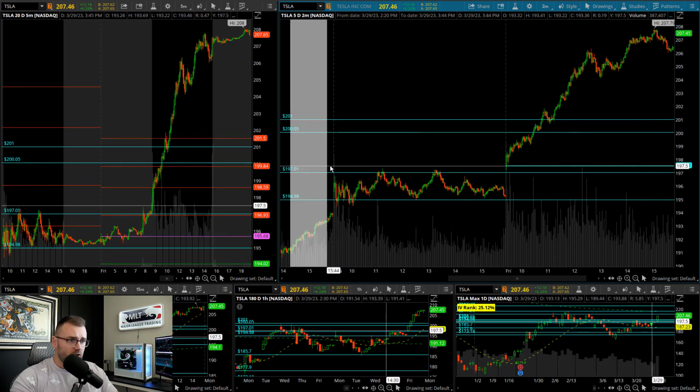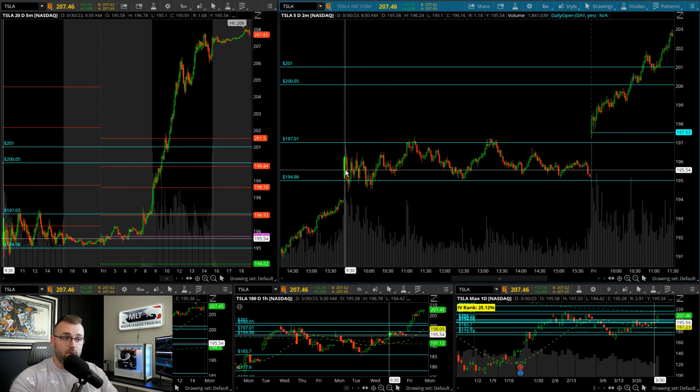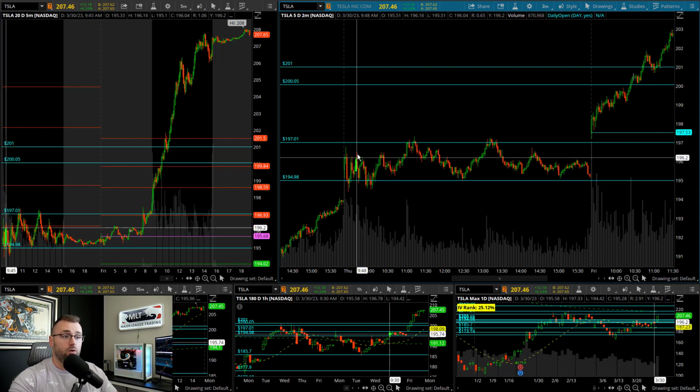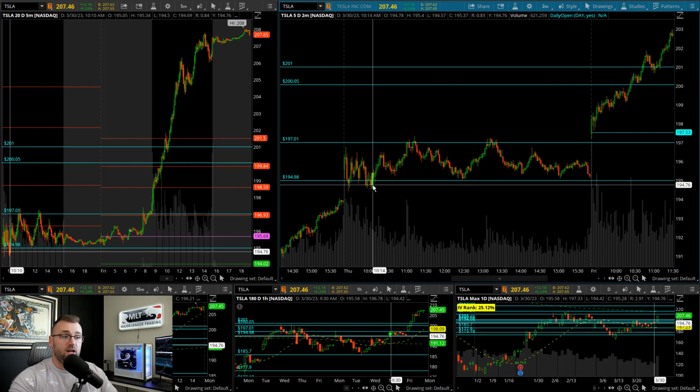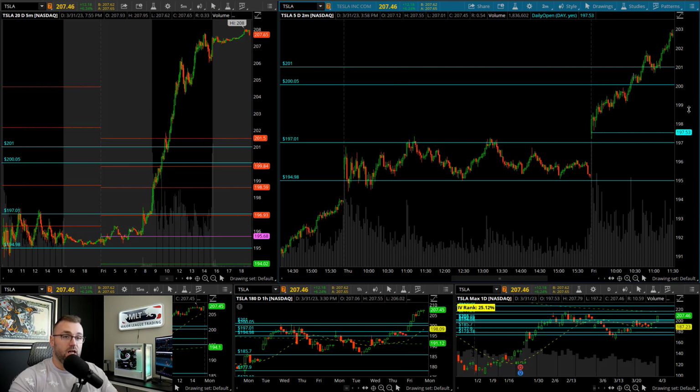So notice Thursday, what was written here? 194.98, still the level. If we can open above and hold, then I like longs up into 200.05. Okay, open above. Here's the opening print on the day. Looks like it was 195.58, so we got about a 60-cent move over the level for the opening print. We pull back, we hold, we rally up, we pull back one more time, we hold, we rally again, we pull back, and after this point is when I started to accumulate a position.